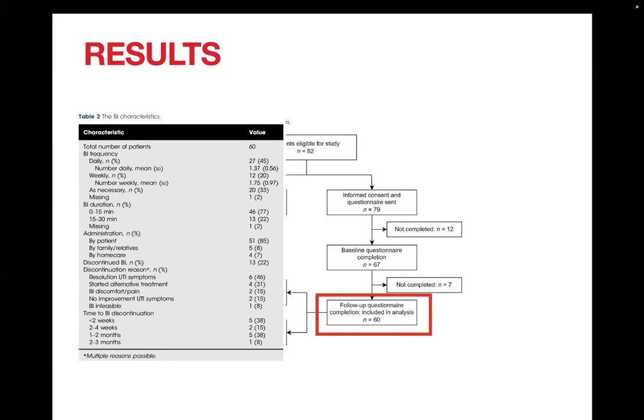Of these patients, 13 discontinued the bladder irrigation during the 3 months. The reasons were kind of sporadic: resolution of UTI symptoms, and that was good; starting an alternative treatment; bladder irrigation discomfort and pain; no improvement in the UTI symptoms. And for some of them, it was impossible to do the bladder irrigation.